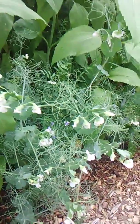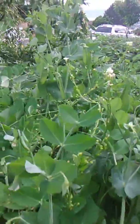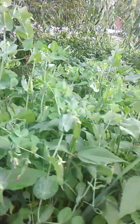And we've got tons of beautiful flowering, as well as going to pod peas. Look at this pea. It's 4 feet tall from the bottom, next to the beautiful horseradish. Just making lots of little starts there. But all these peas are going to be so delicious.